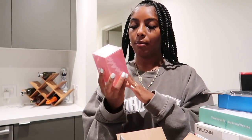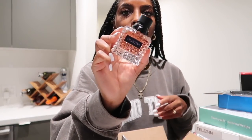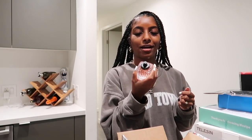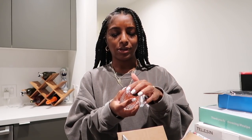And then I got a package from Sephora, which I'm super excited about. So anyways, I got the Valentino Donna Born in Roma perfume. I'll show you guys the packaging, and it's a nice sweet smell. I like sweet perfumes. So this is what it looks like. The bottle is so cute. So cute. Yeah, I love it, it smells so sweet, and your girl is a sweetie, so. Oh, this is so nice. I really like this a lot.